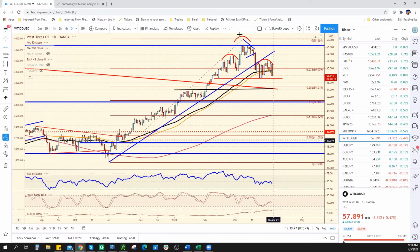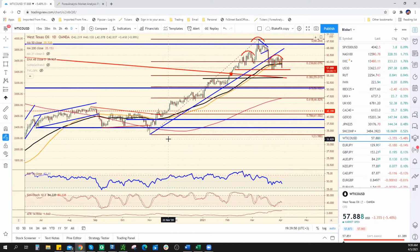But again, this is very similar to nat gas. How nat gas was challenging the underside of the trend line, couldn't break. Crude oil, same thing, right? Here's the underside of that broken trend line. We couldn't break it, and now we're rolling back over.